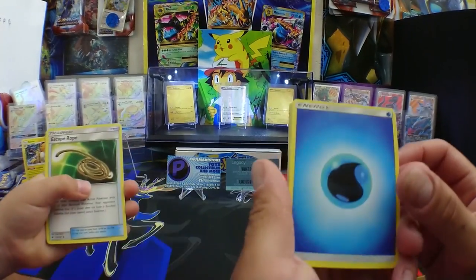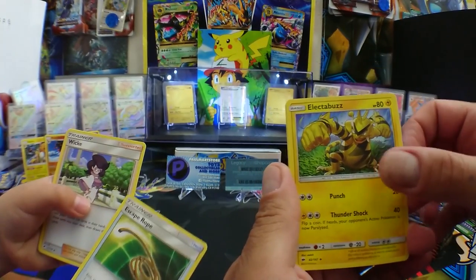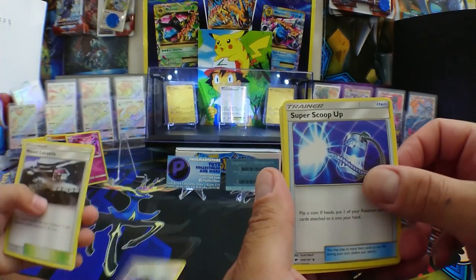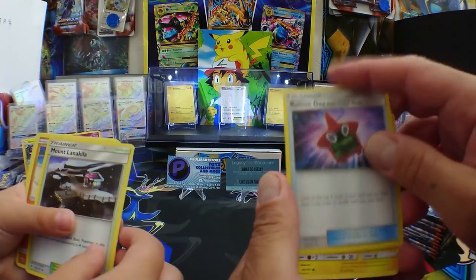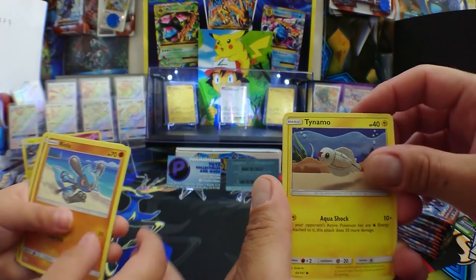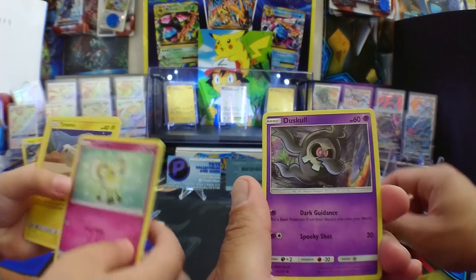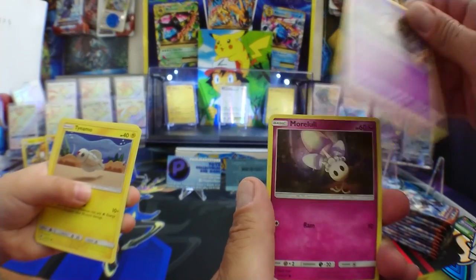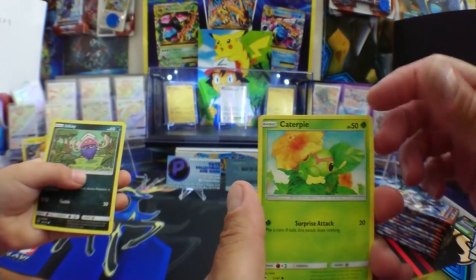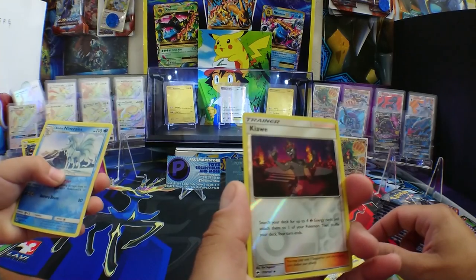Four up. Energy. Psychic energy. Escape rope. Electabuzz. Oh, I need this in my binder. Come on. Super scoop up. Mount Lankia. Rotom Dex. Trainer card. Ralu. Dynamo. Cutiefly. Oddish. Tameo. Duskull. Duskull. Morlul. Caterpie. Oh, I need that one in my binder.